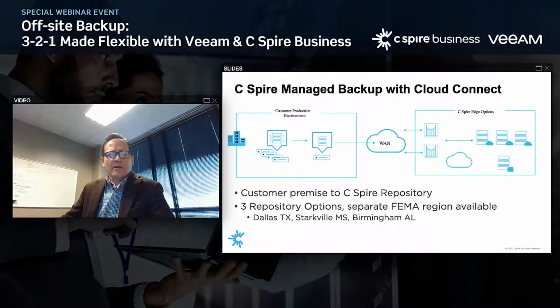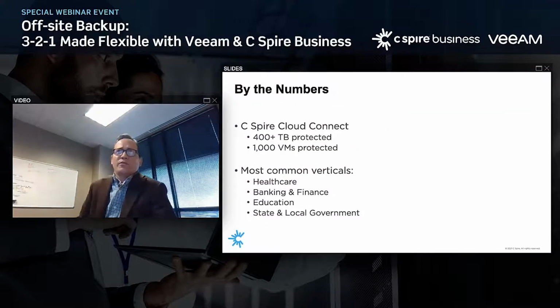C Spire's Cloud Connect service, by the numbers, we are protecting, as of right now, roughly 0.5 petabyte worth of customer data with just over 1,000 VMs. And the most common verticals we see utilizing our offsite backup solution in conjunction with a managed backup platform are healthcare, banking and finance, education and institutes of higher learning, and state and local government. Those four areas are where C Spire really plays well. That's where we've seen a lot of uptake in the managed backup and offsite copies that we're going to be talking about today.